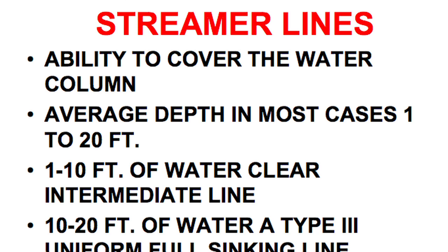I learned about what they call a clear intermediate line. A clear intermediate line basically has a sink rate of a type 2 line. It works very well for stealthy conditions. Certain times of the year, you're going to be stripping in creek channels of stuff coming into the lakes, 2 feet, 3 feet, 1 foot of water. You want your fly to be suspended within that 6 inches. An intermediate line allows you to do that. And being clear, it also gives you stealthiness at the same time.